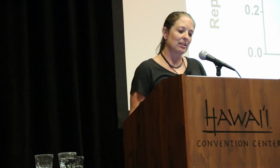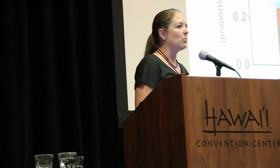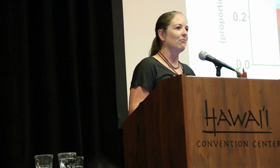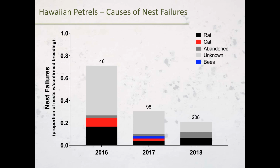Now, if you do just a little bit of a dive into the depredations, because that is still interesting, this is essentially the inverse of the previous graph. So this is looking at the failures each year. The light gray is unknown. So one big thing to note is that as our monitoring has gotten better, the proportion of burrows that failed, but we're not sure why, is lower and lower. And so the cat depredations has gone down significantly in 2017 and down to 0 in 2018.